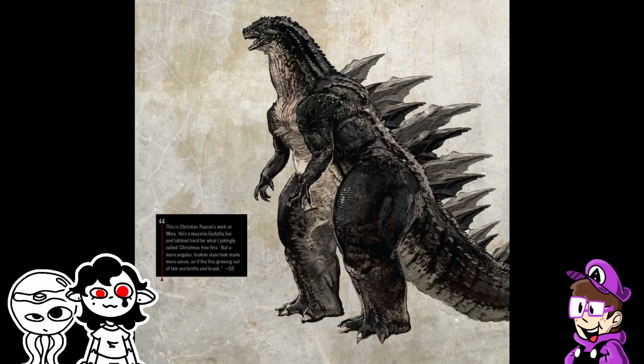Oh, here we go. We're getting closer to the actual monster versus Godzilla now. This is Christian Pierce's work at Weta. He's a massive Godzilla fan and lobbied hard for what I jokingly called Christmas tree fins. But a more angular, broken slate look made more sense, as if his fins were growing out of him and brittle to break. That is definitely better than the actual fins, I think.